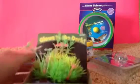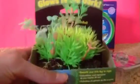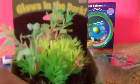The next thing is this glow-in-the-dark glow pod, and it looks like this. This is just a fun decoration for Carl's cage. It glows in the dark, so I thought that's really cool. And this is going to be washed before being placed in his tank.